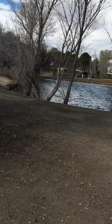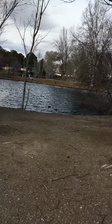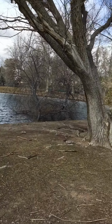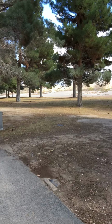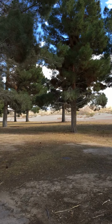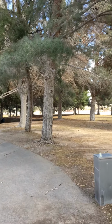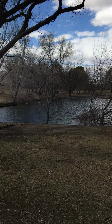Secondary park, which has the pond in it, and then we're actually going to go to the third pond and then work our way back so you can actually see what's going on. This is just a nice day for it. See, not a very big pond.